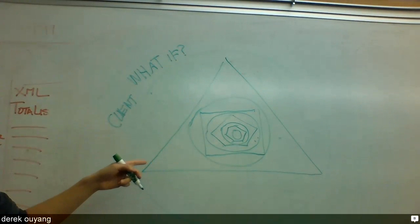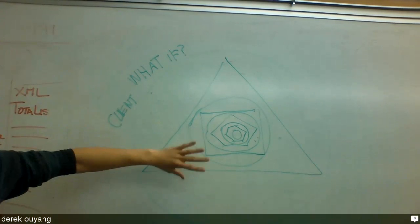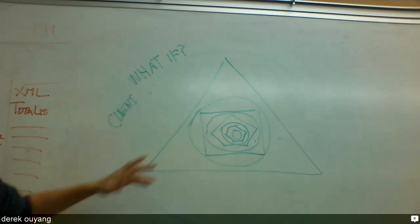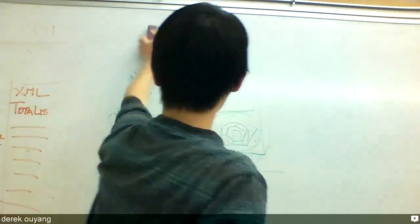Any comments or thoughts on, is this completely off, or does this sort of make sense, or is it reasonable here? Okay. And again, this isn't the difference between the architect and the engineer. This is a difference in the type of thinking you're doing or the type of decision making. Okay, so that's what I've been thinking about a lot recently.